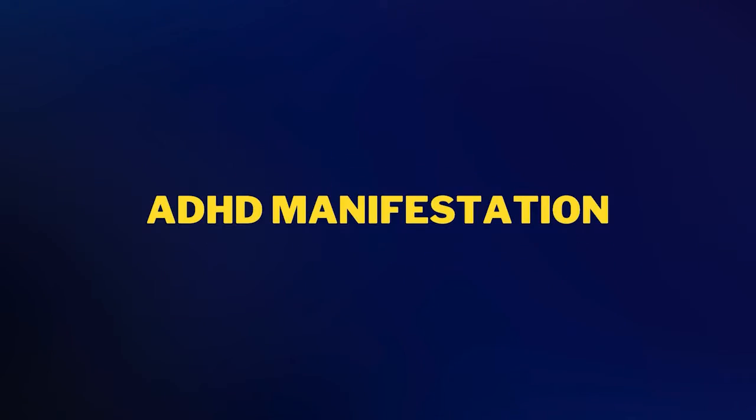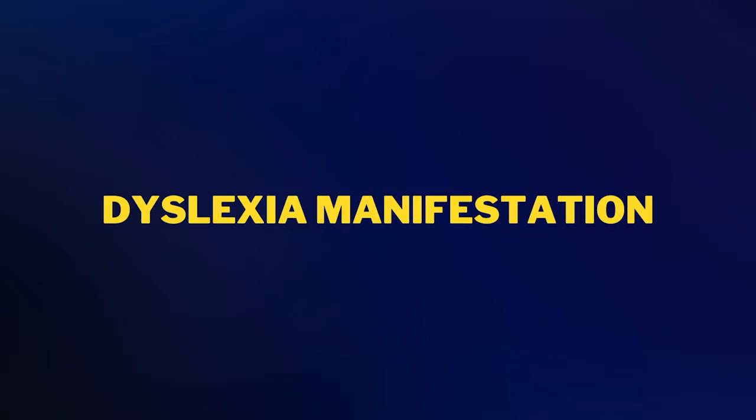ADHD affects general organizational skills, while dyslexia can manifest in disorganized writing or difficulty following the sequence in reading. ADHD manifestation: children with ADHD may show general disorganization in various aspects of life. Dyslexia manifestation: in dyslexia, disorganization might be more evident in tasks involving language, like messy writing or trouble following written instructions. Auditory processing issues, which are associated with dyslexia, can lead to difficulty in following instructions.